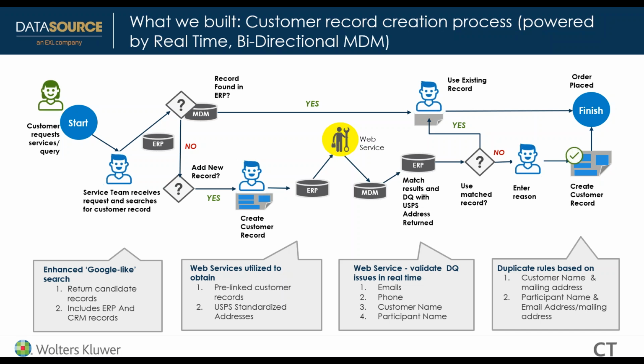But now when they hit the save button, they no longer save to the ERP. We call a web service, and we search MDM for that record again. The match rules are called again, and so is DQ. And then MDM returns a screen back to the user, and by the way, in real time. And this is bouncing from an on-prem data center to the AWS cloud and back. And it's very performant. We've had no issues there. So what they get back is a standardized address, some name standardization, some fields filled in if they didn't fill them out correctly, and very importantly, match results.